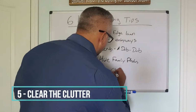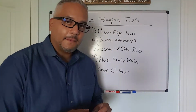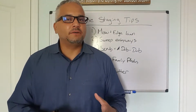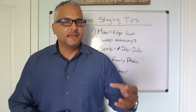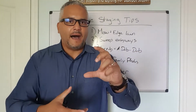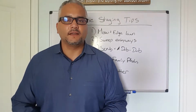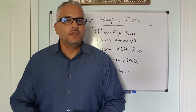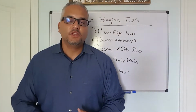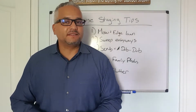The next thing is you want to clear any clutter, especially on the countertops in the kitchen. I know a lot of times if you're selling a home, especially in the bathrooms, people put their prescription pills and bottles on the countertops or on the sink or somewhere where it's visible. You want to declutter the house. You want to make it as inviting as possible. So you want to hide those things. You want to declutter the entire house, especially in the kitchen.